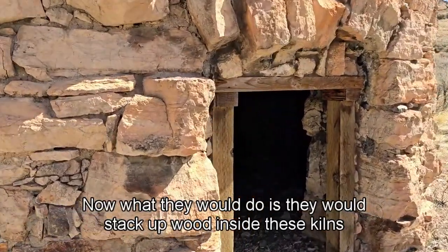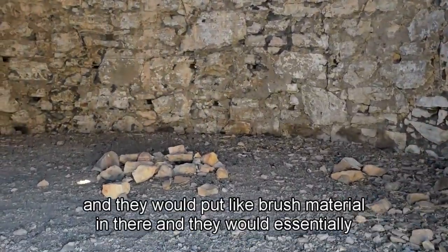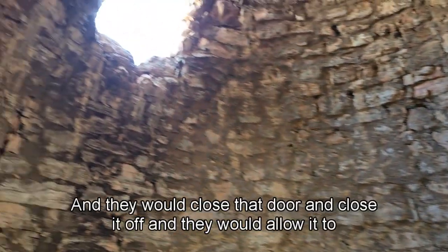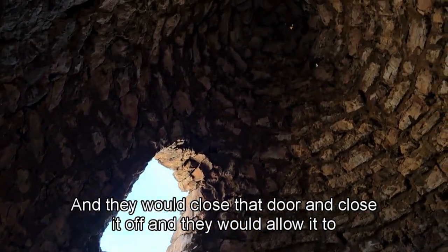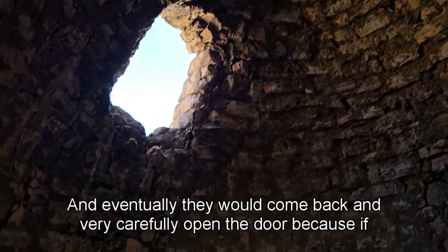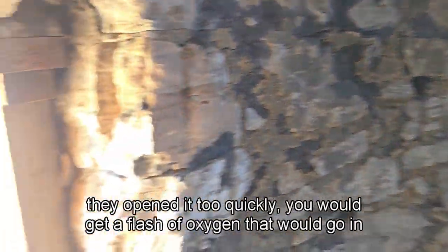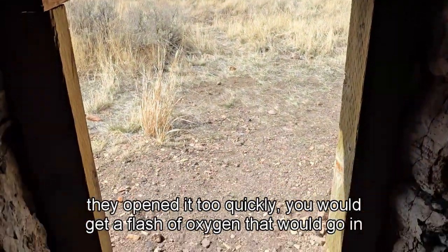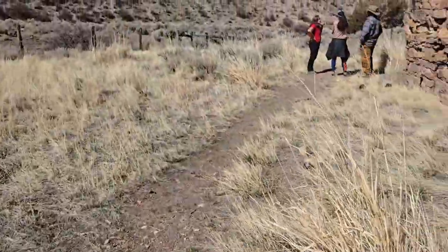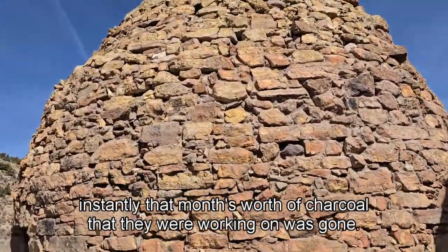Now, what they would do is stack up wood inside these kilns, put brush material in there, and essentially start a fire. They would close that door and close it off, and allow it to smolder for up to a month. Eventually they would come back and very carefully open the door, because if they opened it too quickly, you would get a flash of oxygen that would go in there and light the whole thing on fire, and instantly that month's worth of charcoal that they were working on was gone.